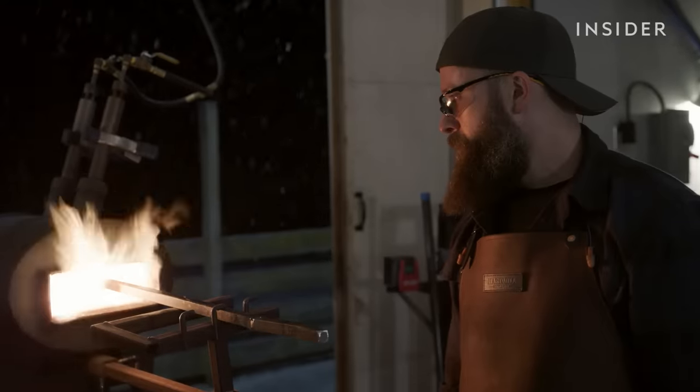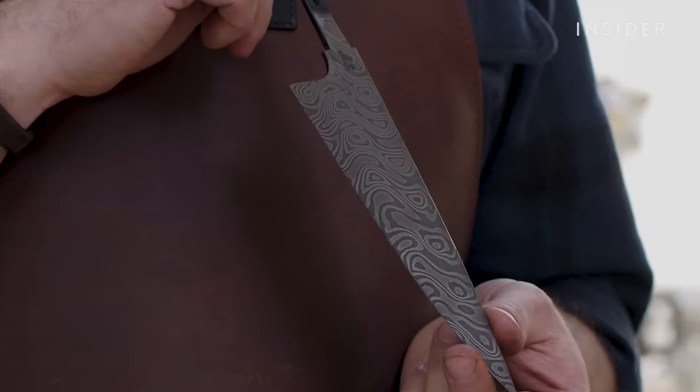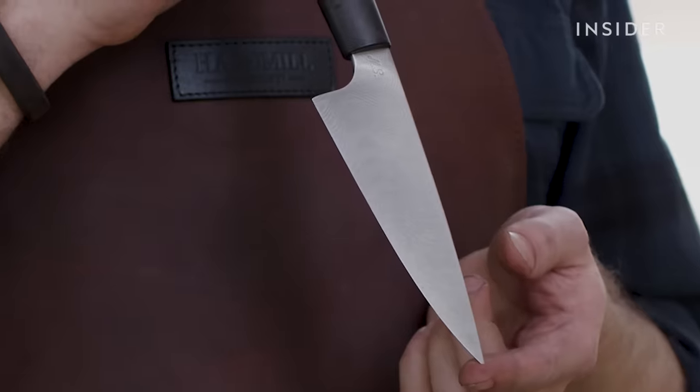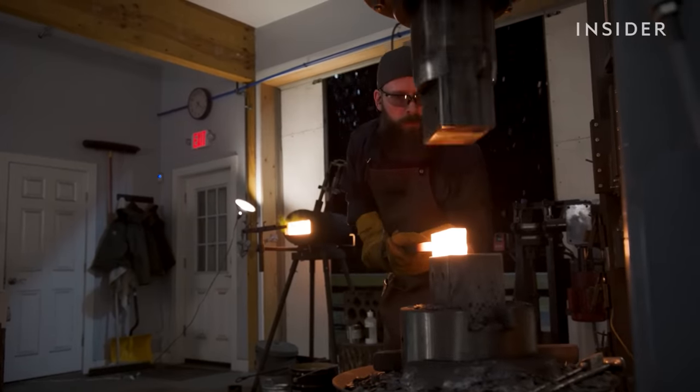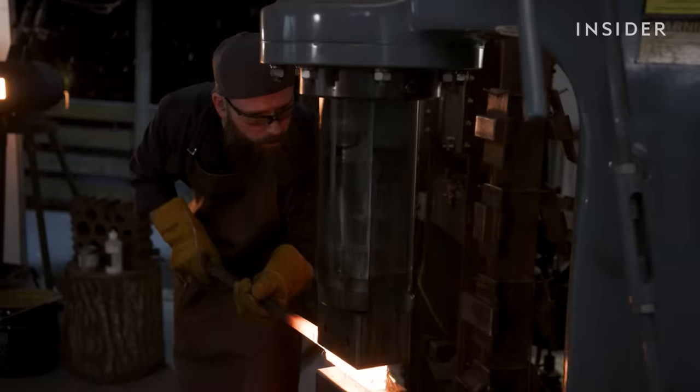Zach needs to consider the kind of pattern he wants to make before he can begin forging. A bold pattern means fewer layers, and a more intricate pattern can require several thousand.